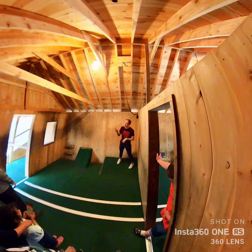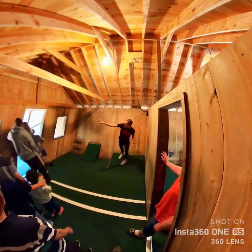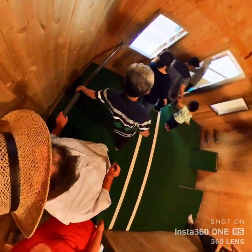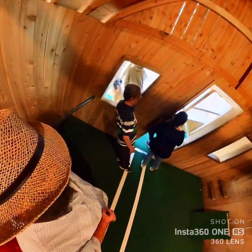Alright, everybody is ready. We're going to make our way into the last room with the brick floor. You guys can line up along the wall to the left again, or the one that has a door straight ahead of you. You guys go on that brick floor in there.